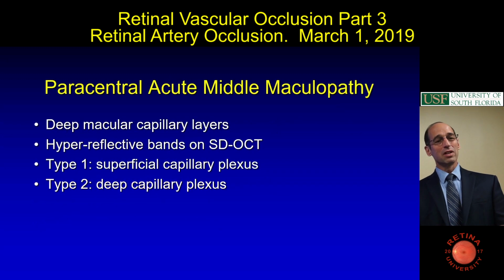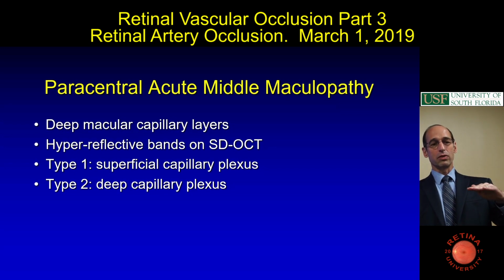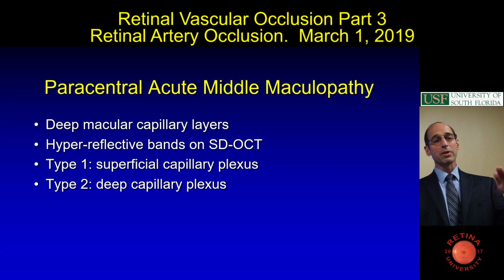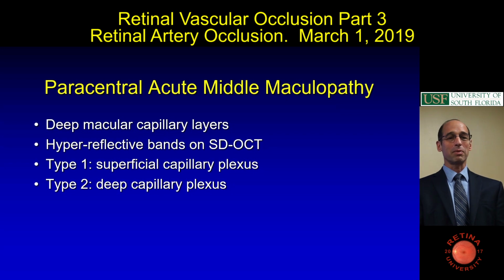artery occlusions. So paracentral acute maculopathy is a fairly obscure diagnosis where you get an occlusion of the deep macular capillary plexus. So there's that superficial vascular plexus and the deep vascular plexus. They get an occlusion there. And people are saying, I guess they say, actually I guess superficial. So type 1 is superficial capillary plexus, type 2 is deep capillary plexus.